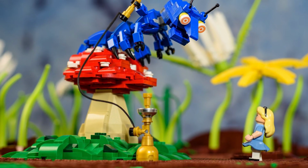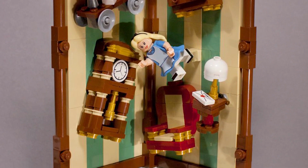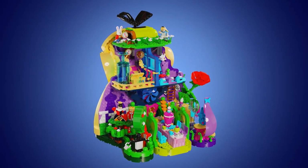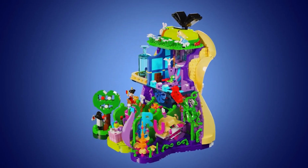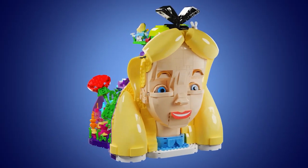I've seen loads of creative mocs use this minifig in various different Wonderland themed displays, including this epic LEGO Ideas project that has a playset on one side, and on the other is a moving brick-built bust of Alice.